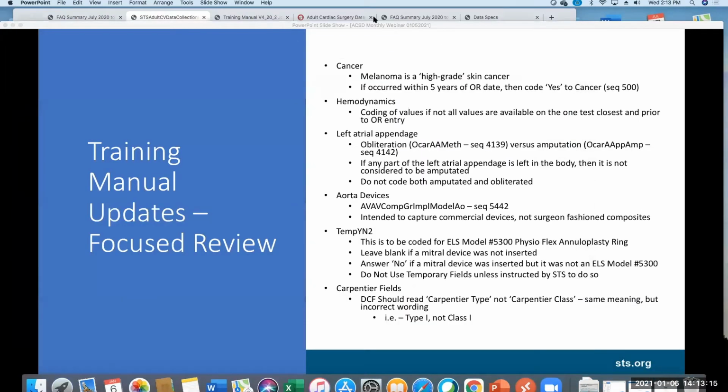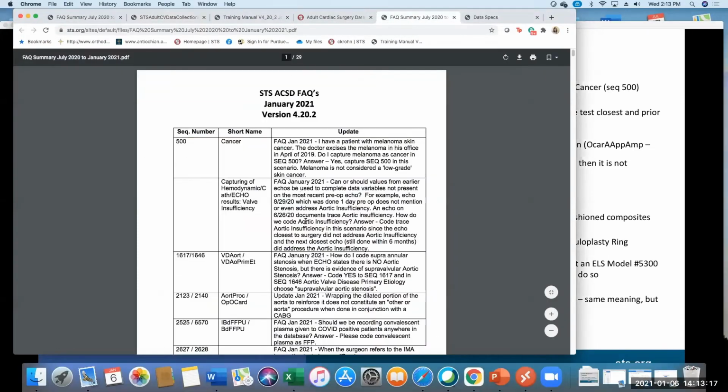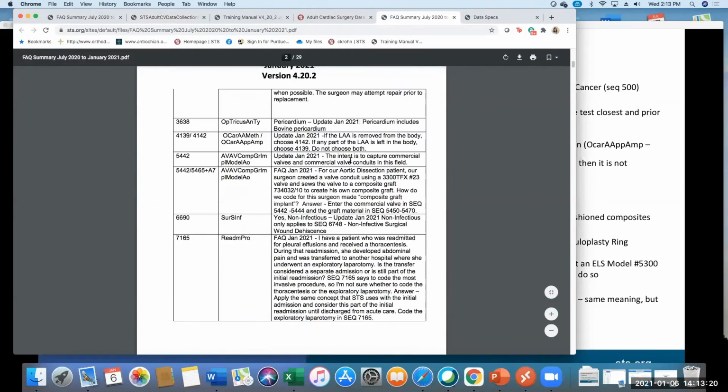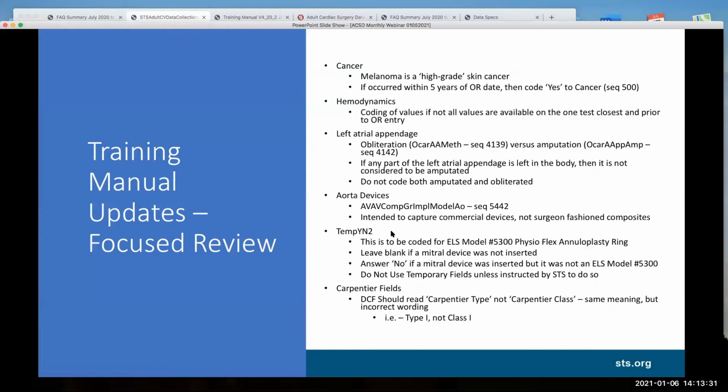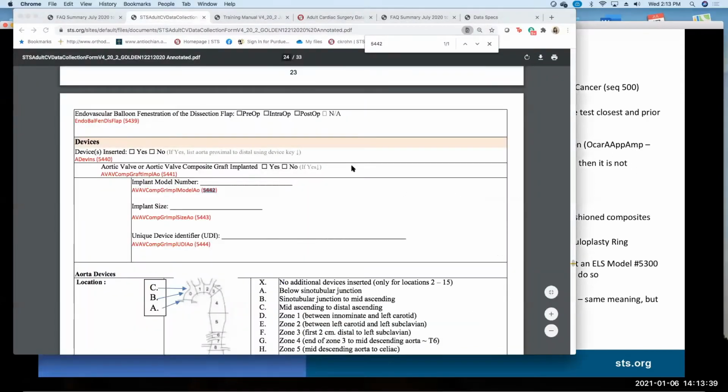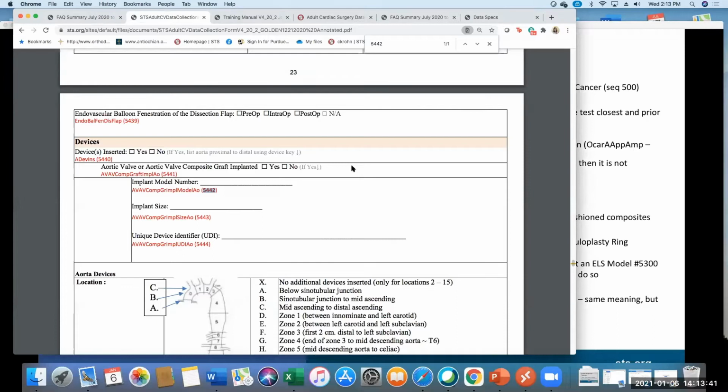Okay, so aortic valve or aortic valve composite graft for this implant number. The question that Melinda received: the clarification was that the intent is to capture commercial valves and commercial valve conduits in this field. I can speak to that a little more, because I think this has caused some confusion. So will you bring that data collection form back up? In sequence 5442, this is for commercial valves or valve conduits, and there's a drop-down selection set. If you look at your data specs, you'll see everything that's listed in there.